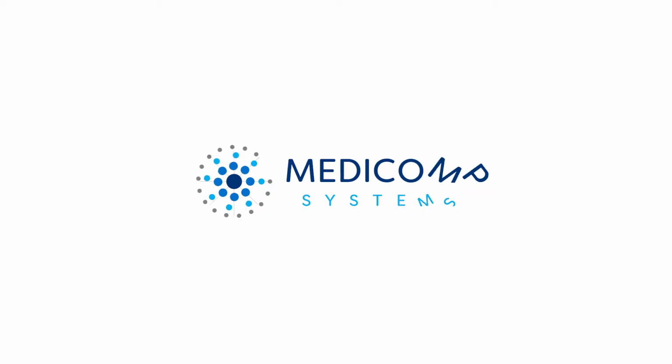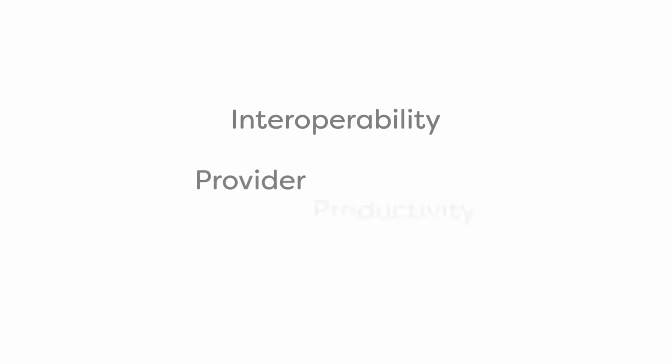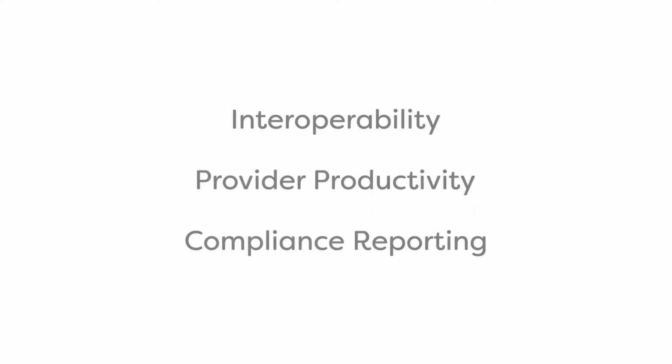In healthcare today, evolving payment models are creating new challenges and frustrations for providers. Organizations are struggling to tackle growing interoperability demands, increase provider productivity, and comply with new value-based care reporting requirements. First, let's consider the challenge of interoperability.